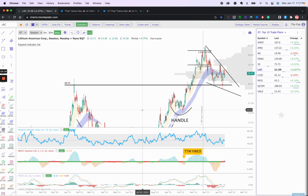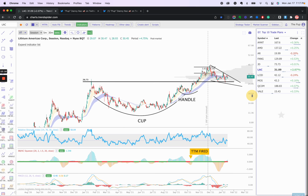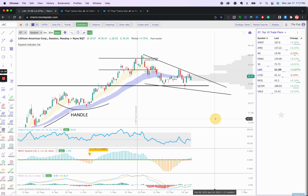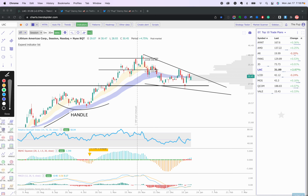If you look a little further back, you could see we had a nice cup and handle breakout. And now we're back testing that handle breakout here, or excuse me, that neckline breakout right around 26.73. If we zoom back in on this falling wedge, it's coming right into that zone. We had almost a hammer candle into there, an oopsie breakdown hammer candle, and a push back higher to the trend line, and we're still consolidating. So a couple of scenarios.